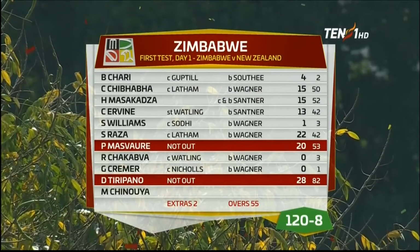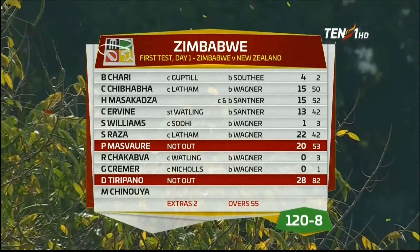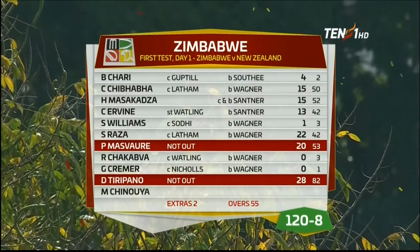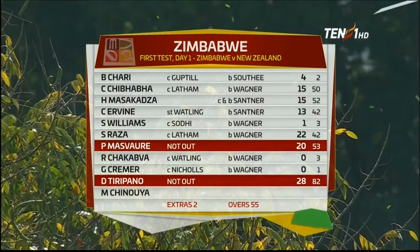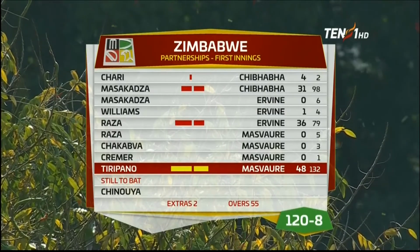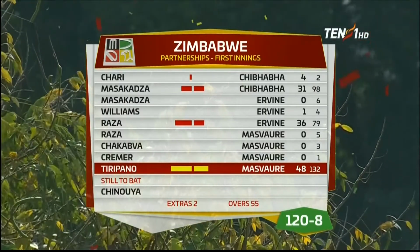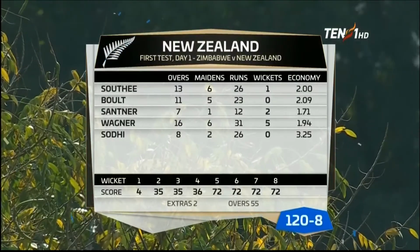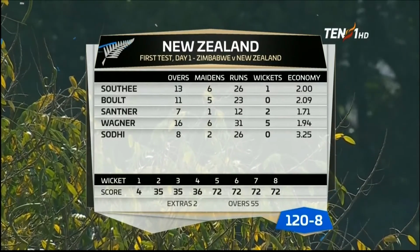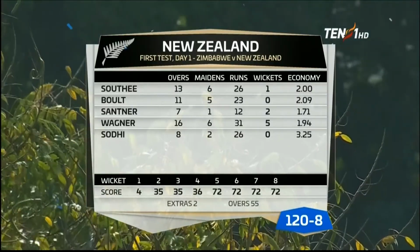Lost an early wicket, that of Brian Cherry, before rebuilding to 35 for 2, but then a collapse, and then an even greater collapse. They lost 4 wickets with the score on 72 without the addition of a run in 9 balls. 4 wickets in 9 balls, but these two have now come together, and as you can see, comfortably the best partnership of the innings to date. 48. Donald Tirapano is really coming into his own with 3 4s and a 6 in the last quarter of that innings. Neil Wagner, the bowler of the day so far. Everyone's been tidy, but Wagner with 5 for 31 is comfortably the standout performer. Mitchell Santner 2 for 12. Terrific stuff from him.